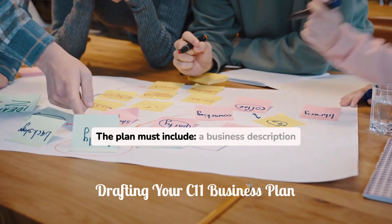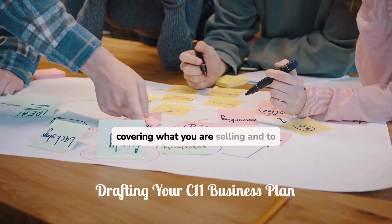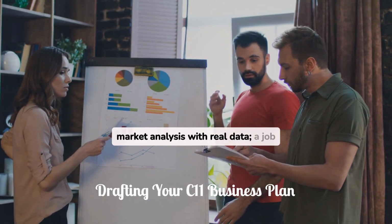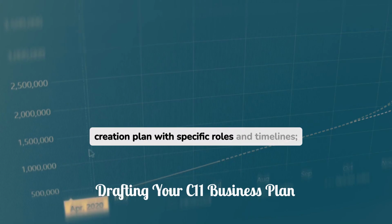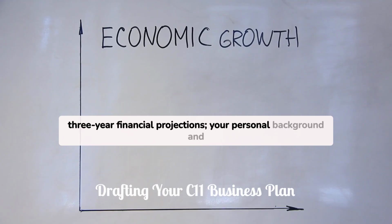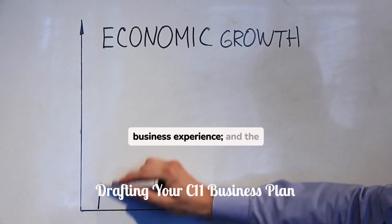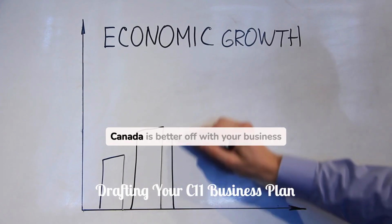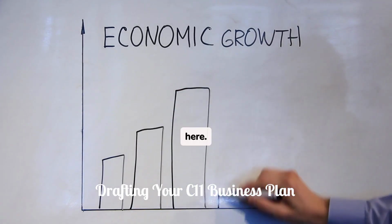The plan must include a business description covering what you are selling and to whom, Canadian market analysis with real data, a job creation plan with specific roles and timelines, 3-year financial projections, your personal background and business experience, and the significant benefit argument, the formal case for why Canada is better off with your business here.